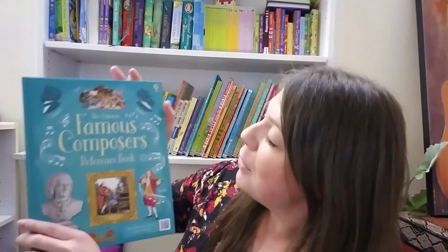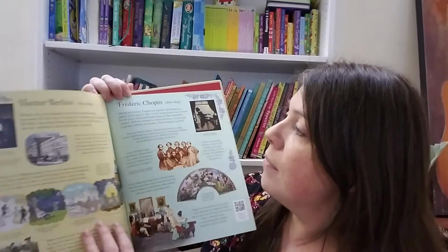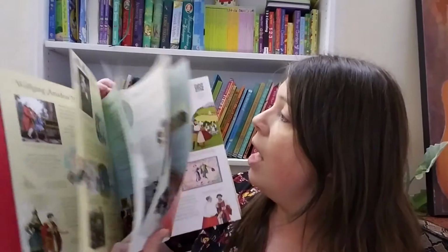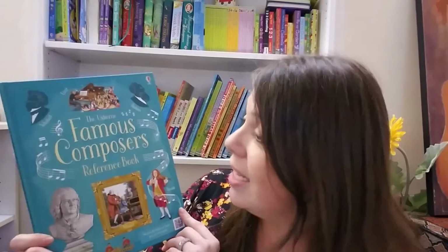As you continue on your journey of having your child learn and develop about music, I love to introduce who does all of this. And so the Usborne Famous Composers Reference Book is a fall of 2016 book. It's a great introduction to the people and the composers behind some of the classics that we know. Here's Mozart, next to Beethoven. We have Chopin. Some of my favorites in here, Robert Schumann, Franz Liszt. So there are great composers in here, not only that we can have our children learn about, but it's great for us also. I love classical music, and I can find myself referring to this if I find a song that I'm really enjoying.